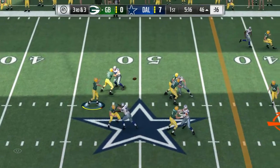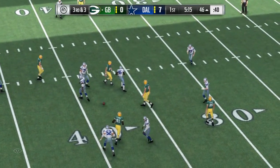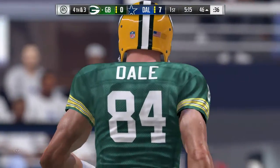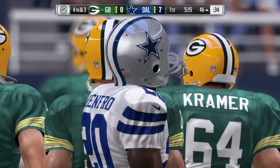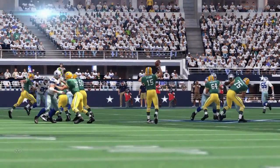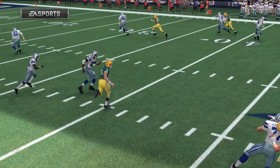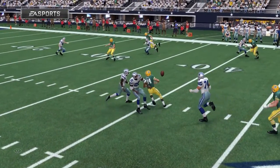From the shotgun, he'll look to throw. And unable to connect. If he had caught it, it would have been a first down. Instead, it's 4th. Today's NFL, these big guys are featured receivers. They move all over the place to try and find good matchups. And they had one. They were just unable to complete the pass.